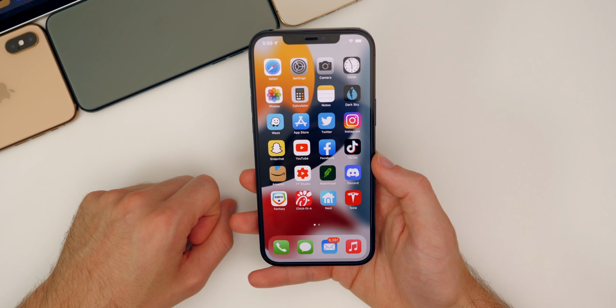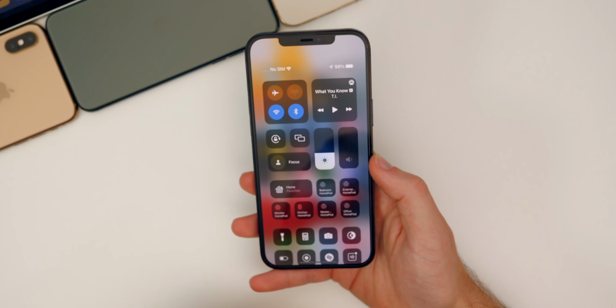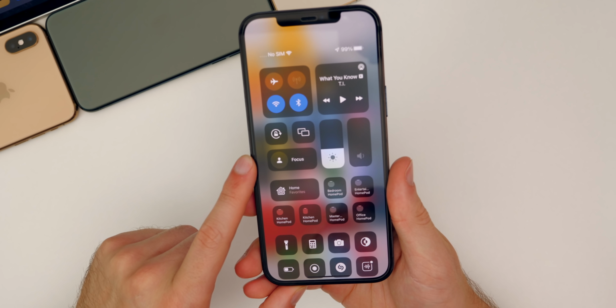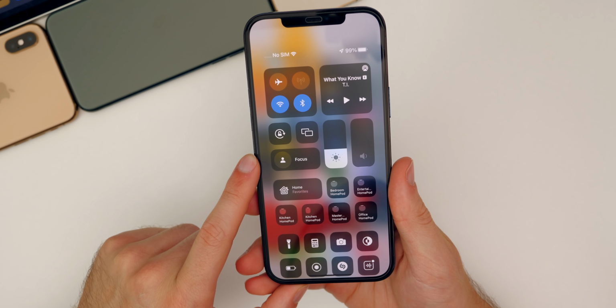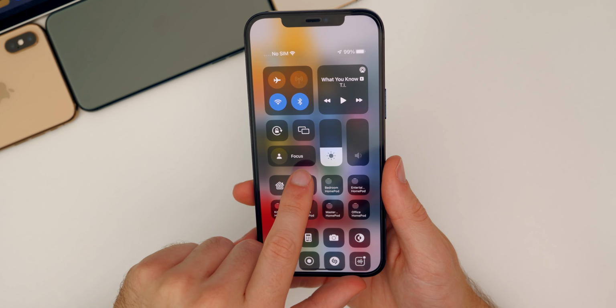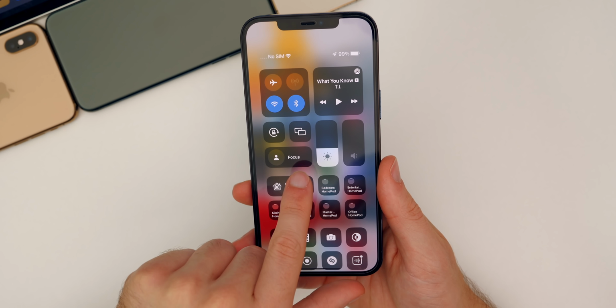And the first thing I want to cover are the huge changes to notifications. So if we go into Control Center, you will see that there is a new section here that says Focus. And focus is basically do not disturb on steroids. So you activate this from the Control Center right here. You can also activate it from other places throughout iOS, but this is the easiest way to do it.